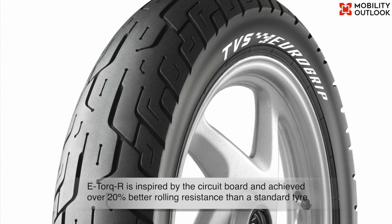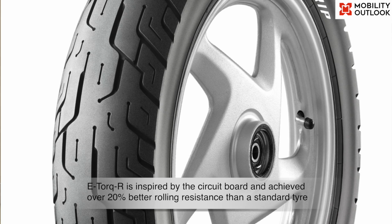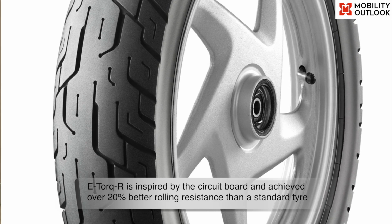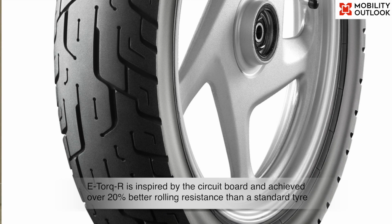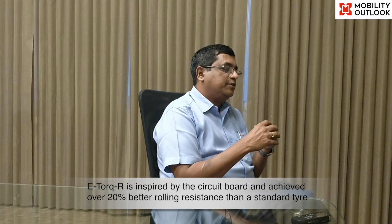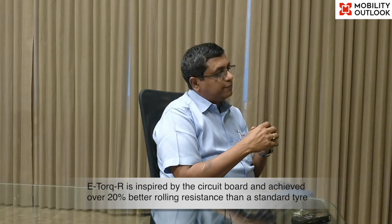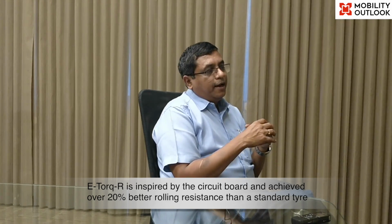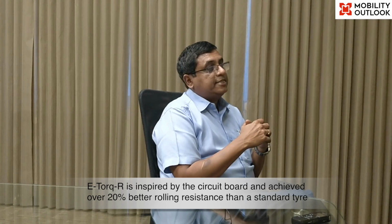We have developed a product which is the e-torque. This is also inspired from a circuit board. Some of our styling specialists got inspired by looking at a circuit board and said that we will develop a pattern which will look like a circuit board, and we have that, and it's been very well welcomed by the industry at large.